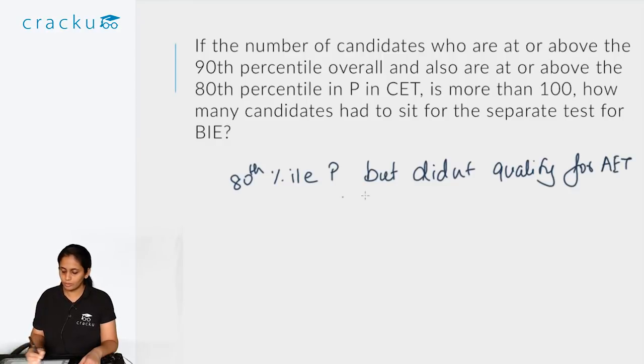So how many scored above 80th percentile in P? We have been told in the question itself that 400 scored above 80th percentile in P. Now we have to remove all those who qualified for AIIE as such. So let's take a look at the Venn diagram.